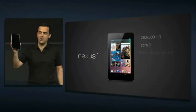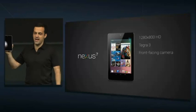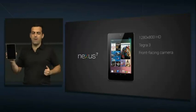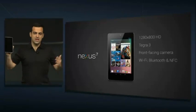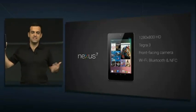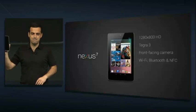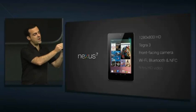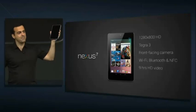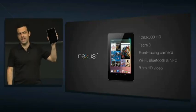Front-facing camera, perfect for Google Plus Hangouts and video chatting. All the connectivity options you'd expect, Wi-Fi, Bluetooth, and NFC. Gyroscope and accelerometer, essential for high-performance gaming. And battery, up to 9 hours of video playback and up to 300 hours standby time.